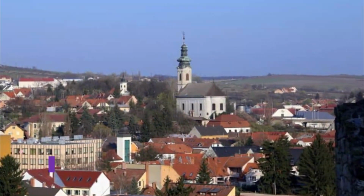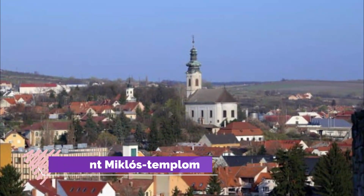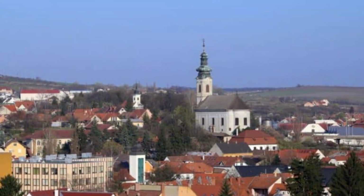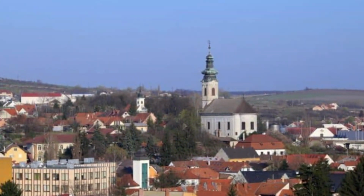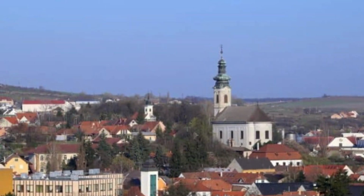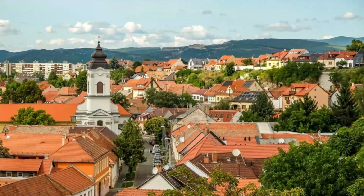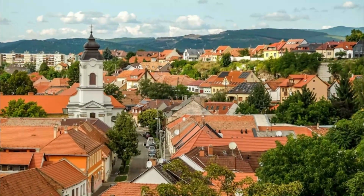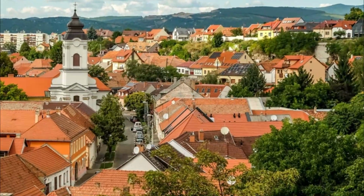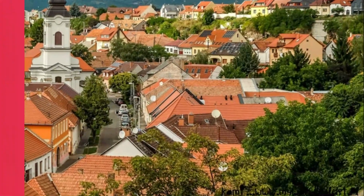Number 9. St. Miklós Templom. Eger received an influx of Serbian and Greek refugees in the 17th century, fleeing the advance of the Ottoman Empire. They settled in the northern part of the city and were initially allowed by the bishopric to worship in a former Augustine church. Later, in the 18th century, the wealthy members of the Serbian and Greek community were given permission to build a new Orthodox church on the proviso that it was outside the city walls.